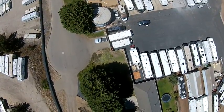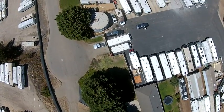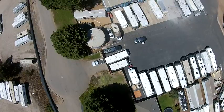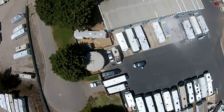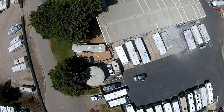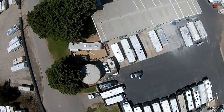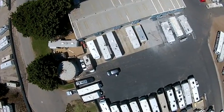They sell propane here at the storage lot, and they also have a dump facility, so it's pretty much a full service storage lot. They have an area where you can wash your RV, and you can get up on a raised platform on both sides of it so you can wash the roof properly.